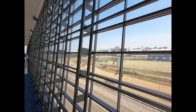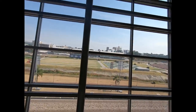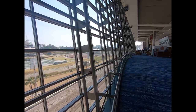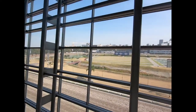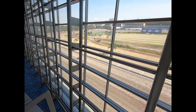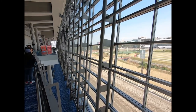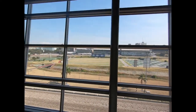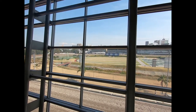This is a view from inside the convention center, looking out over the racetrack. And there's definitely going to be some horse racing today. Can see them warming up. Here goes one. Down here they're warming up, if you can see them in the distance. See some people starting to get into the stands. I don't know if the first race has gone off yet, but it's going to go off pretty soon. I think we'll stick around for that.